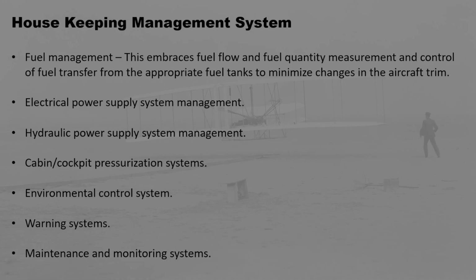So next, our housekeeping management system. So basically, housekeeping management is the term used to cover the automation of the background tasks which are essential for the aircraft's safe and efficient operation. Such tasks include fuel management, electric power supply system management, hydraulic power supply system management, cabin or cockpit pressurization system, environmental control system, warning system, maintenance and monitoring system.